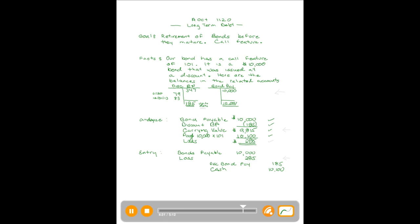So it's pretty easy to retire a bond early. You just need to figure out, first of all, where its carrying value is, which is what we did here. And it needs to be up to date. The bonds are usually called on an interest date. That's what the indenture says happens, and ours is up to date. Then we do an analysis of where we are and calculate the gain or loss. And once the analysis is complete, we can make the journal entry. So that then is how you retire bonds early.